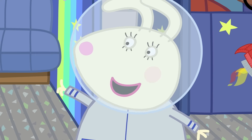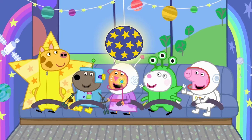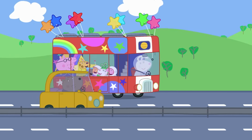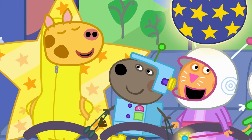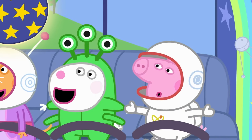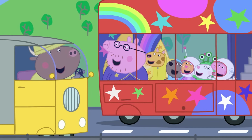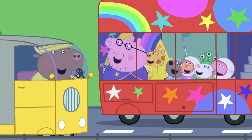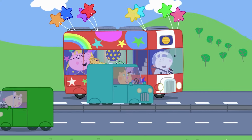Well, if everyone straps in, we can all blast off in 3, 2, 1! The party bus is blasting off just like a real spaceship. I love flying through space. Look, a flying saucer. Everyone loves riding the party bus. It's an alien and a robot. And is that an astronaut? Wow! And everyone really loves blasting through space.